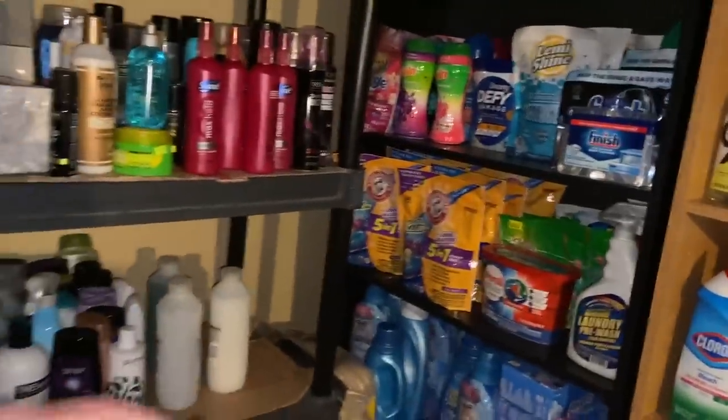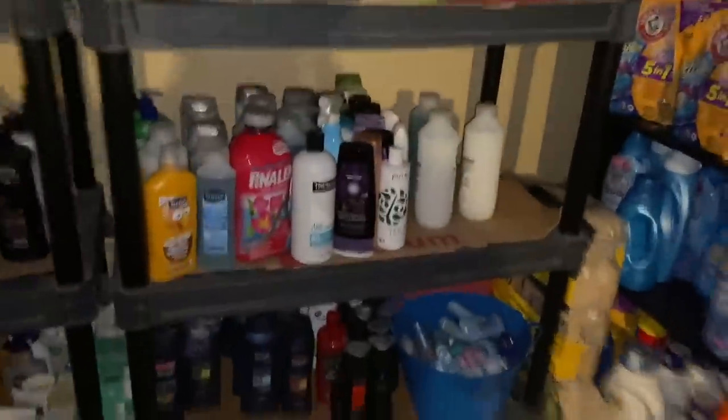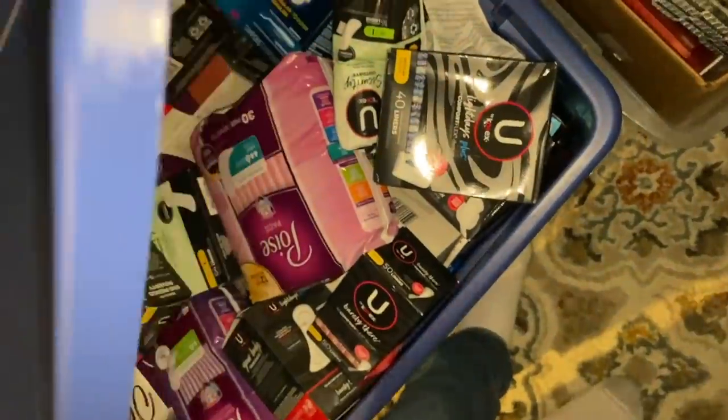Then I want to have my laundry and cleaning things on these bigger shelves because I'm constantly running out of room. And the pads, I would love to get out of this box. I have pads in here. This is not functional. This is not good. And then I keep medicines and things in here, and it's hard to get to it because of the tub of pads. It's not very functional and it just needs to be improved.